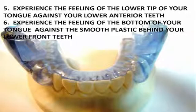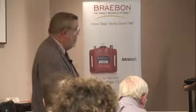Experience the feeling of the lower tip of your tongue against the lower anterior teeth. Can you experience the edges with the lower tip of your tongue against these lower teeth? Yes. Shake your head. Can you experience the feeling of the bottom of your tongue against that smooth, shiny plastic? Yes. Okay.